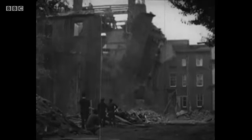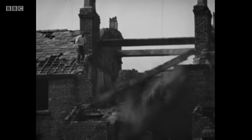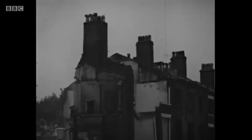Liverpool Council's approach was particularly radical. In 1966, it proposed a demolition of almost 3/4 of inner-city Victorian houses.